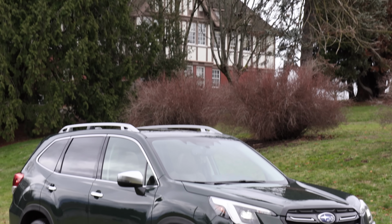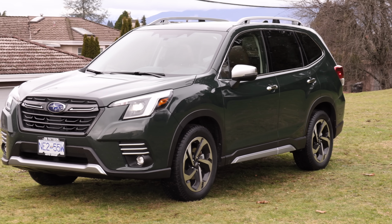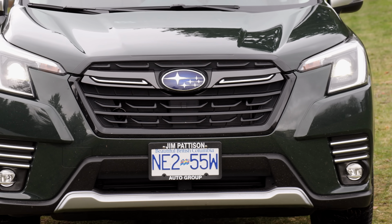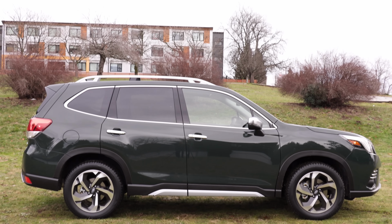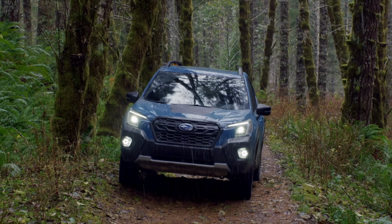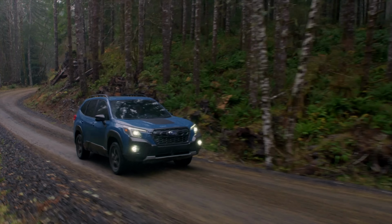The Forester gets a refresh for 2022 with a bold new look. It gets a redesigned front fascia, grille, headlights, and fog light covers. It comes standard with LED headlights and LED taillights, power adjustable, foldable, and heated door mirrors, EyeSight driver assist technology, 17-inch wheels, available 18-inch. The new Wilderness trim comes with unique front and rear bumpers, matte black finish, exterior body cladding, rear differential skid plates, off-road wheels, Yokohama Geolandar tires, and a full-size spare tire.